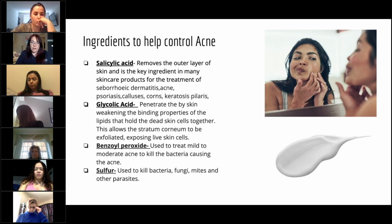The next one is benzoyl peroxide. It's used to treat mild and moderate acne. It helps to kill bacteria. So if you see people who have that red base face with the acne pustules, that's actually a good product for that. And the last one, there are other ones, but these are the top ones that we like to use, is sulfur. Sulfur is used to kill bacteria, fungi, mites, and parasites. And yes, mites and parasites can live on the face. So we have to get that bacteria back to where it should be, so that your body can fight off these mites and parasites that can live on the face.